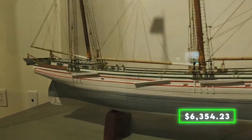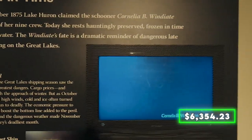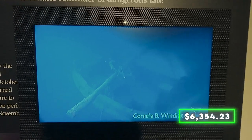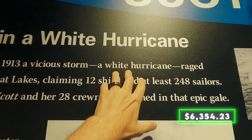I love these models, all the details that they bring to them. Cool, this is back in 1875 that this thing went down, and you can still see the remains of the ship in the water right here. That is so crazy. Okay, so this ship, the Isaac M. Scott, was caught in a white hurricane. I'm from Louisiana. I've never heard of a white hurricane before. I'm going to assume that that's like a hurricane with snow mixed into it.